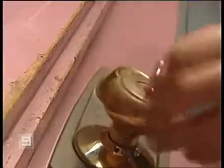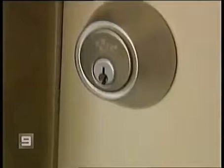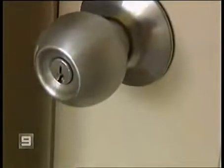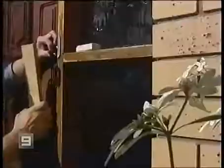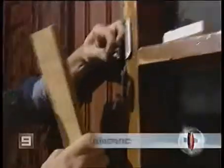A bump key can get into any conventional 6-in-line system, which basically is in about 98% of locks in our homes. It's a new kid on the block. The concept has been out and about in America and Britain for years, but it's new to Australia. It's alarming, very alarming.